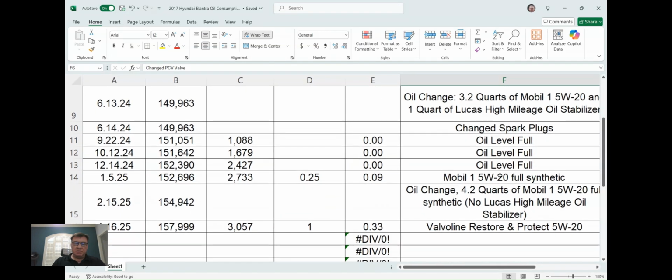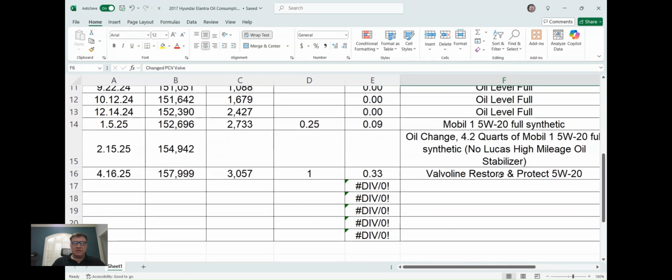But whatever you do, check your oil frequently because I'm hoping that the car lasts a very long time. It already has over 158,000 miles on it, and we need it to last quite a while. So that's what I would recommend, and I'll keep you updated.